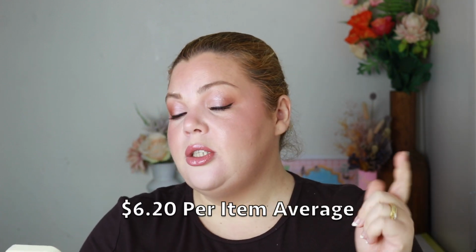Because not everything was at the $10 mark. I got a $3, I got a lot of $4, I got $5. It really drops the cost. So like, how many products? We got 16 products for just under $100. Can we just do a little quick average? I like numbers. So we got an average cost of $6.20. I like that. I like that a lot.